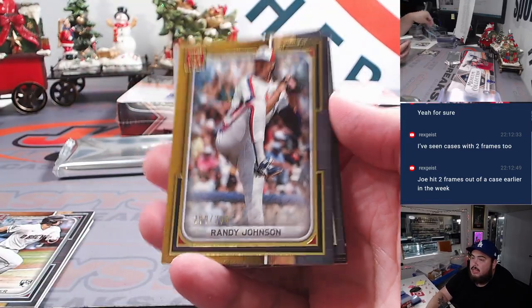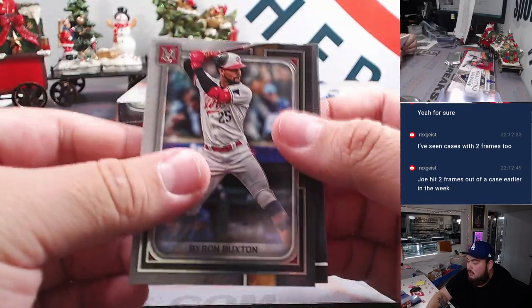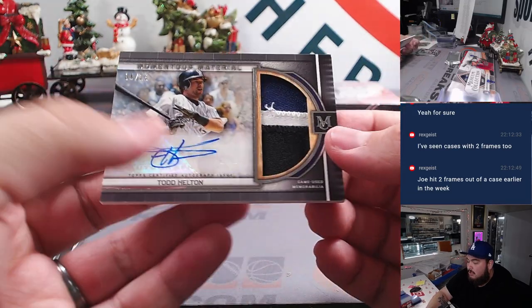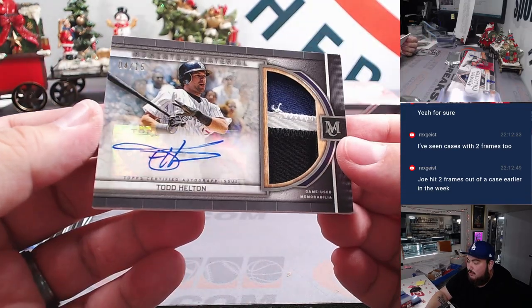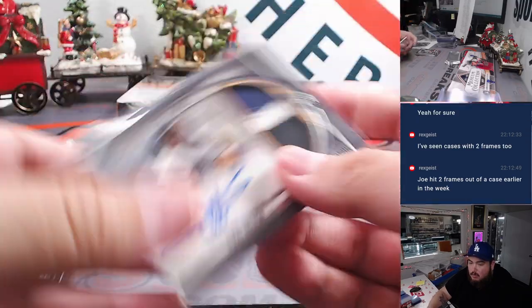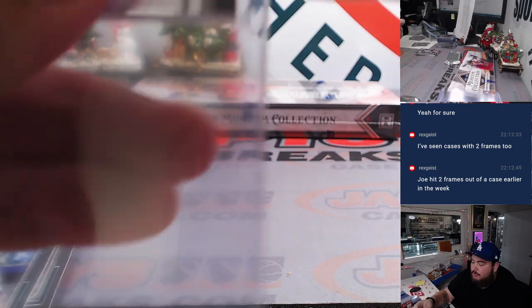All right, we got for the Nationals, Randy Johnson, even though it's Expos edition, goes to the Nationals. And we got Todd Helton. Nice. Momentous material, 3-color patch to 15. Rockies, Matt Arnold. I'm sure that's exactly who you were looking for, Matt. Some Todd Helton.